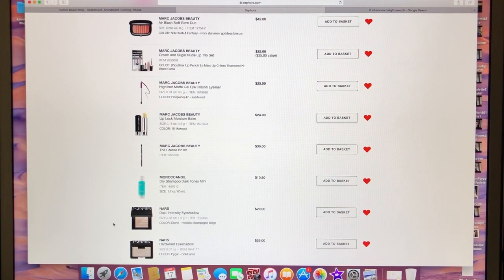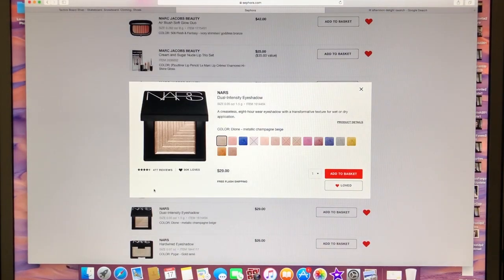I have 2 Nars eyeshadows, one of the Dual Intensity eyeshadows in Dion. I think that one is really beautiful. Let me just pull up what the shade looks like. It is a metallic champagne beige.